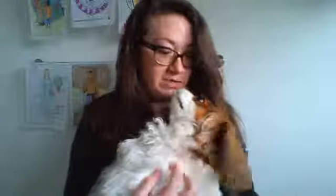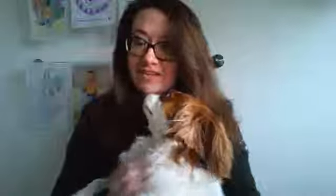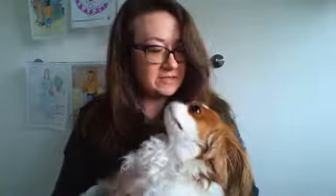And I have with me my dog. This is Lola, and she's joining me today. She's very friendly. She's a King Charles Cavalier Spaniel, and she's a few years old. I don't know how old she is. I can't think of it right now, but she's happy to be here.